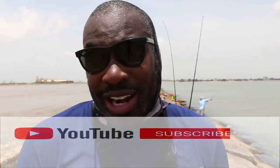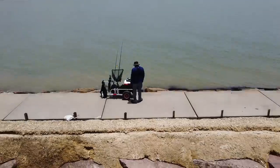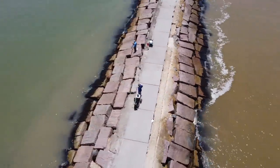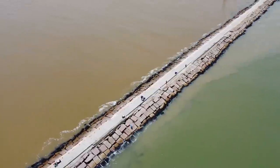All right, check it out, man. Where you at right now? I'm at the Surfside Jetty to witness something that you don't really see often. Green, clear water. I know people from Florida are like, what's the big deal with green, clear water? It's a big deal down here, okay? If you're from Galveston or Freeport, we don't see green water.